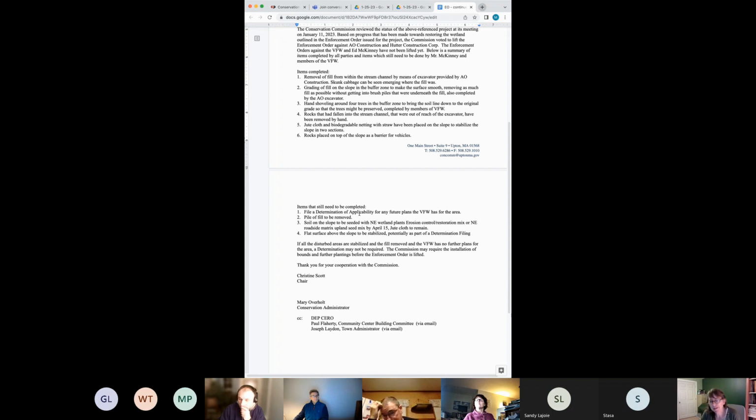And then just the filing of a determination of applicability needs to happen if you're going to do, so if you guys are just going to leave it kind of how it is and stabilize it, like, you know, seed that area with grass, the flat area, and get rid of the pile of dirt, then you probably wouldn't have to file a determination. But if you want to do anything else with it, I think you would. So ideally, I think that would maybe happen by April 15th as well. So you guys can kind of get on with what you're doing there. So we can get the rest of that area stabilized instead of leaving it open. All right.